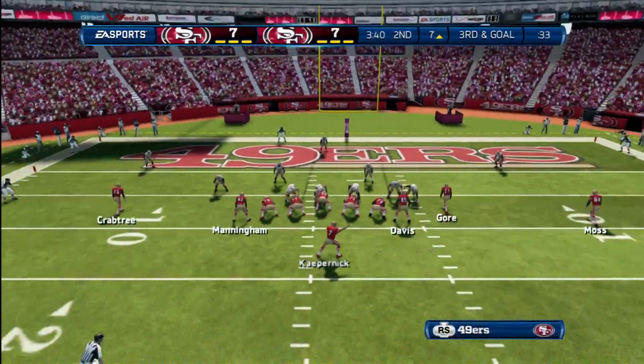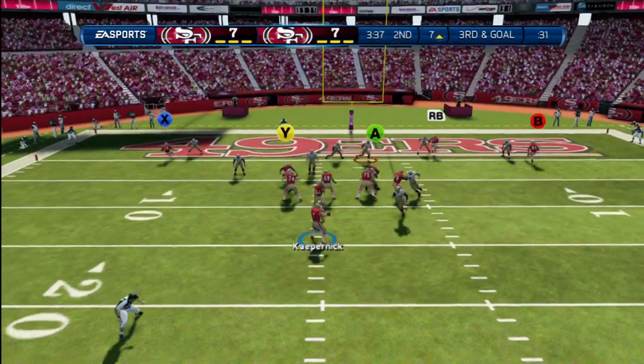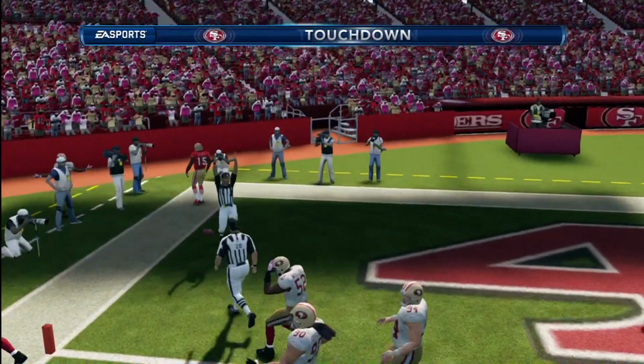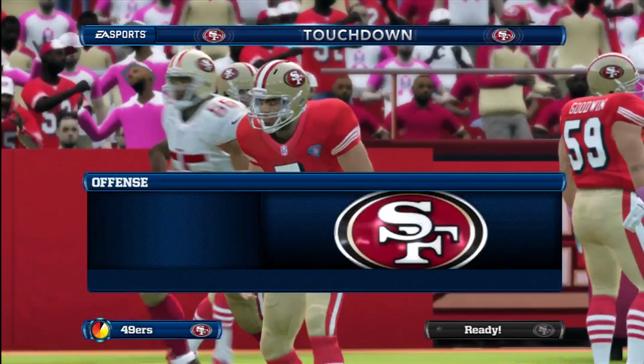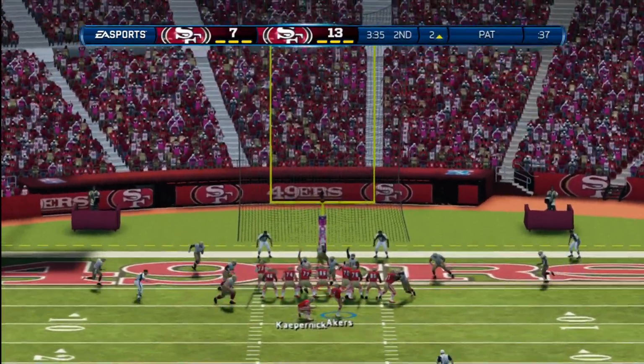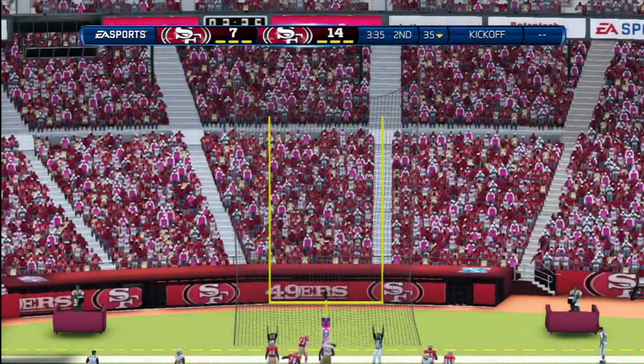Play number six coming up on this drive. From the gun. Throwing now to his left. Rings it in for the score in the end zone. What a throw by the quarterback for a touchdown. It was just really nice. He threw it beautifully right on target. Touchdown.